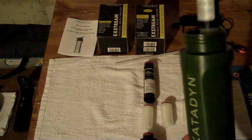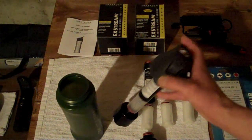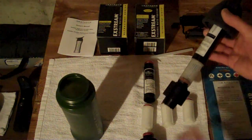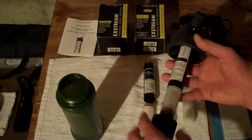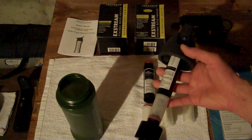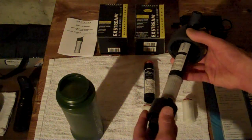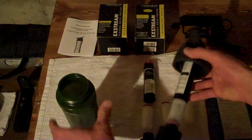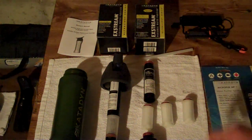Now, I have put a little under 2 bottles full through this so far. It says to put 2 bottles through when you get it new and after long periods of not use. So I'm going to go back up there and put another bottle through it before I actually take it down to the river.